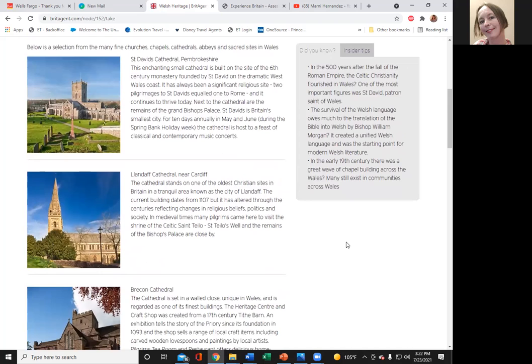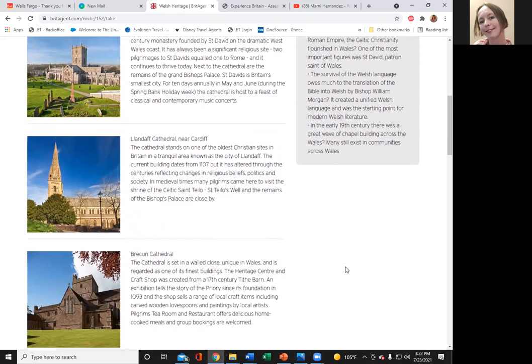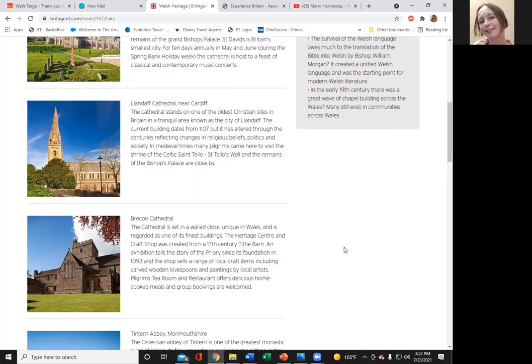Next to the cathedral are the remains of the Grand Bishop's Palace. St. David's is Britain's smallest city. For 10 days annually in May and June during the spring break holiday week, the cathedral is host to a feast of classical and contemporary music concerts.